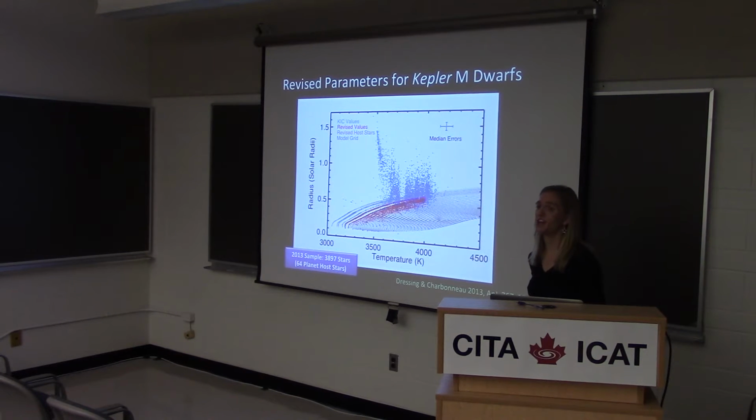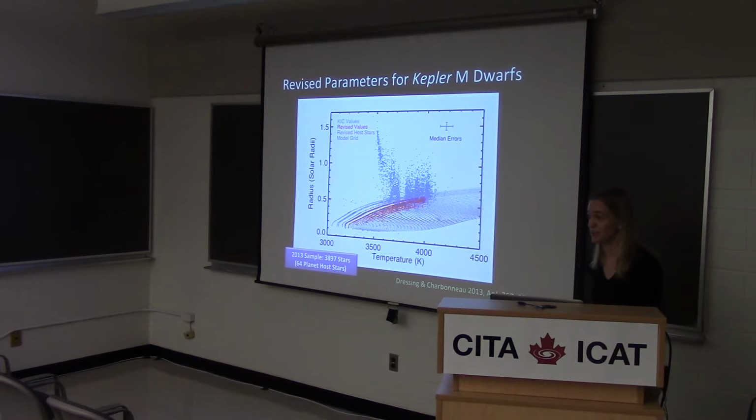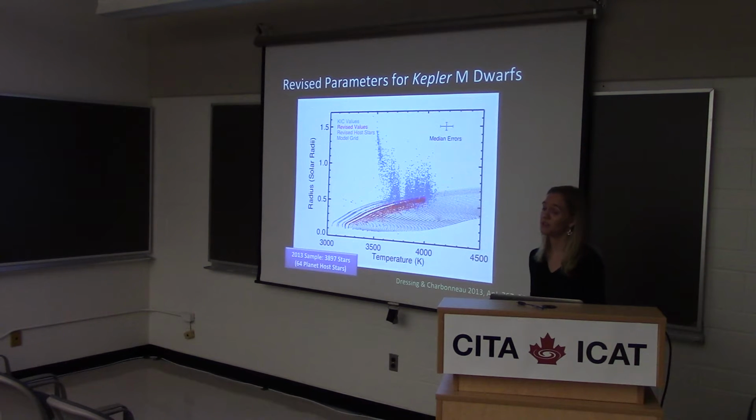A lot of them fall into no man's land, where the star is just far bigger than one would expect for its temperature. It's not a giant, it's not a dwarf, it's somewhere in between, where those parameters were determined by just averaging the best fit dwarf and giant models, which is not a real star. By construction, we ended up matching the photometry to these gray points, and we ended up with revised parameters for the low mass stars, and they now fall nicely on these red tracks. So the first step was to figure out how big and how cool these stars actually are.